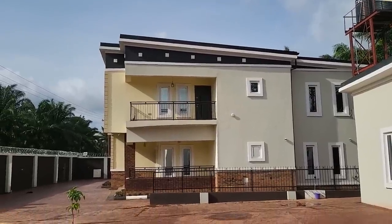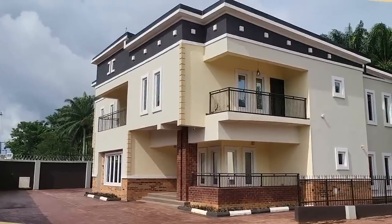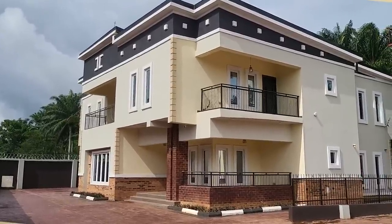Engineer, so this house particularly now, what are we looking at here? Just give us a brief introduction of what we are actually looking at right now. It's a pleasure again. This house is a 5-bedroom duplex.